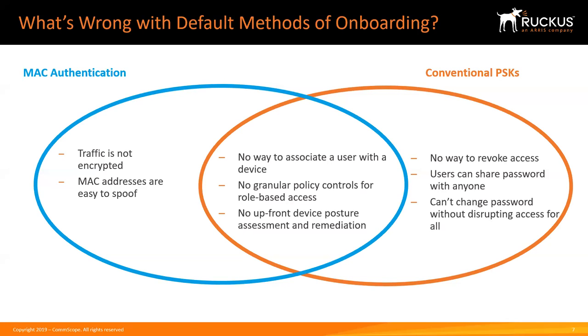I've had numerous customers in the past that I've worked with that had pretty sensitive data, sometimes customer data, even things with social security numbers and credit cards going over the air that was just MAC authed. It wasn't encrypted. Not to mention any type of fines you could get for any type of lack of compliance as well. The other thing is, and this is true for MAC auth and a PSK, you can't necessarily associate a user with a device.